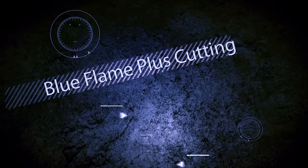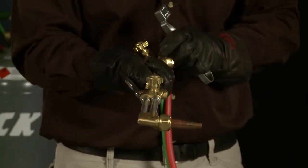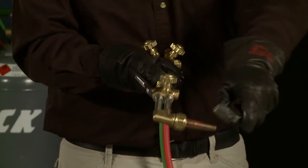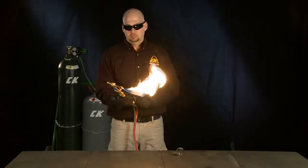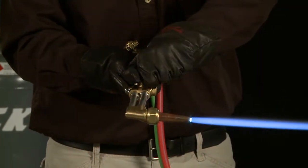There are 3 lighting techniques commonly used when using alternative fuel gases. The first technique involves turning the fuel valve 1/4 turn and lighting the torch. At this step, it is important to make certain that you limit your fuel volume to keep the flame burning at the tip. If too much volume of fuel is allowed, this will tend to extinguish the flame once oxygen is introduced. Next, slowly turn on the oxygen preheat valve 1/4 to 1/2 turn.